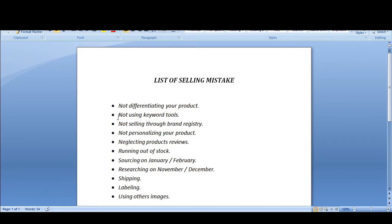So the next mistake is going to be on not using keyword tools. Another mistake I see a lot of beginners make is they don't do proper research on keyword tools, and they don't use keyword tools properly, guys. Keywords are one of the main things that generate sales for you, and when people search for a product on Amazon through keywords, they will get your products, guys. So you have to do your due diligence while researching your keywords. You just can't copy your competitors' keywords and use them in your listing. You have to do proper keyword research using keyword research tools, guys.